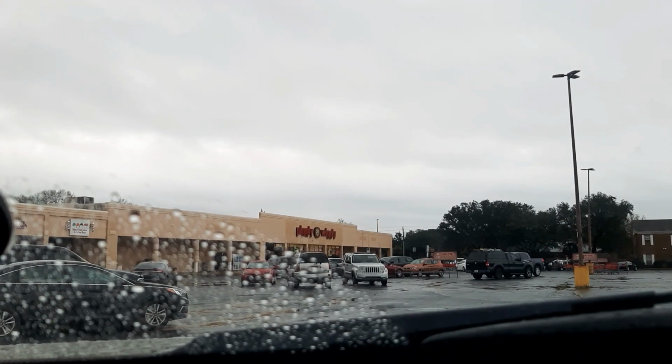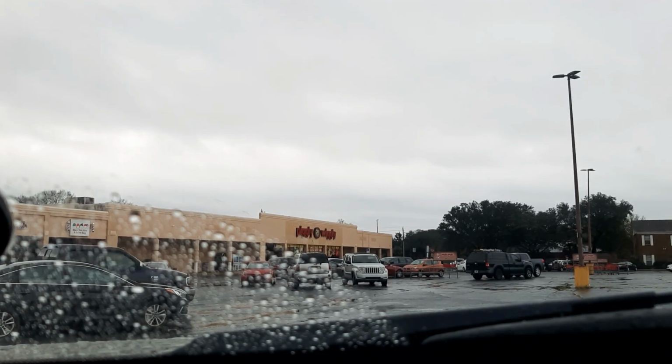Okay, let's go in here and see if we can find some 18-gallon jobbers. On the website it says they have them, so we'll see. I gotta get that white.